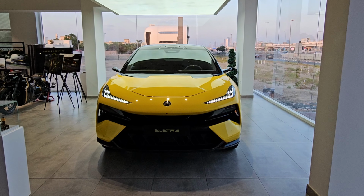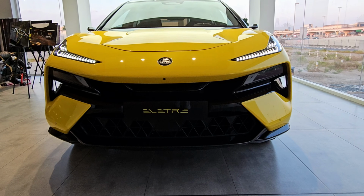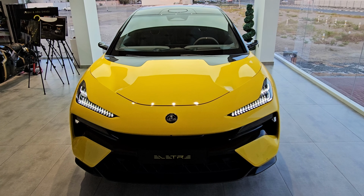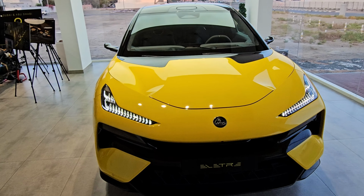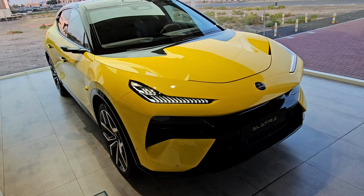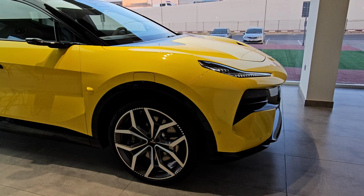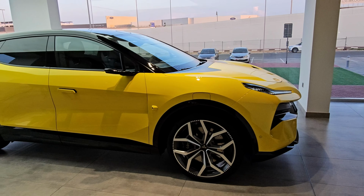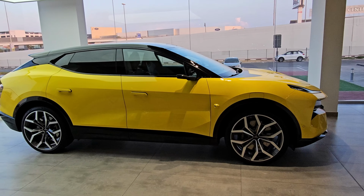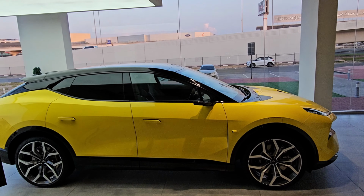This is the all-new Lotus Eletre, the electric hyper SUV with race car DNA from British multinational luxury sports car manufacturer Lotus Group. So luxurious and very comfortable inside, but it has race car-like performance. It generates up to 905 horsepower in the top variant, the Eletre R. The twin electric motors provide high torque power through all four wheels. Lotus says it provides unparalleled acceleration and control in all conditions.